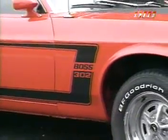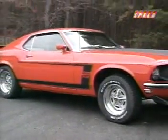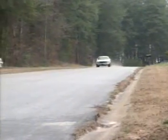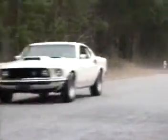For that job, Bunky called in his styling whiz kid from GM, Larry Shinoda, who reshaped the Boss bodies to fit their new image as the baddest Mustangs of all time. Stay with us as Bunky Knudsen tools up a new Mustang on the American muscle car.